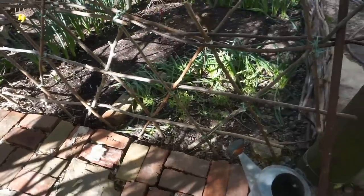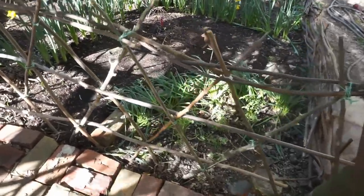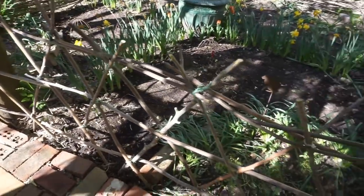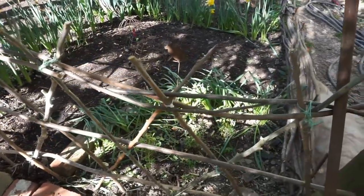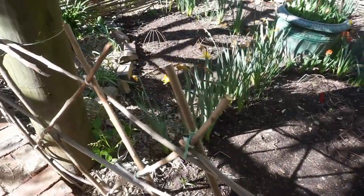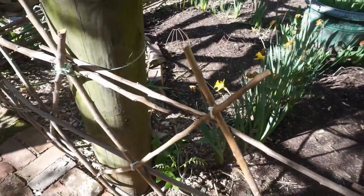Well, I hope you have been as busy in your garden as I have been. It's just amazing how quickly things can change and how fast things begin to grow once the weather warms up and the rains pour a few times. I've been having a lot of fun in here.